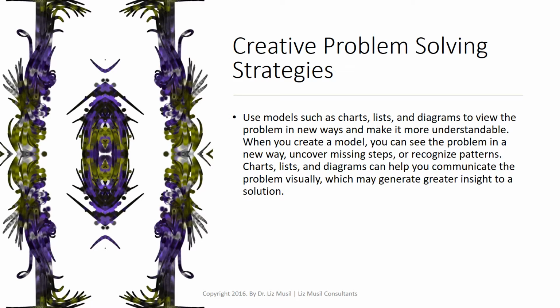Visual communication is really terrific. Often when you present something in a graph or chart, especially to your clients or other people, they can grasp it visually, things that can't be put into words. And if they see the problem in a new way, they can give you communication that may further help you in your ability to solve the problem. So it's a very, very effective tool.